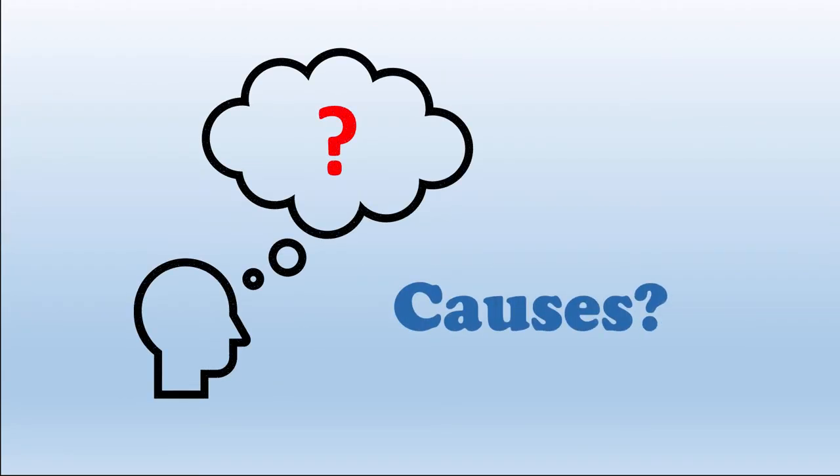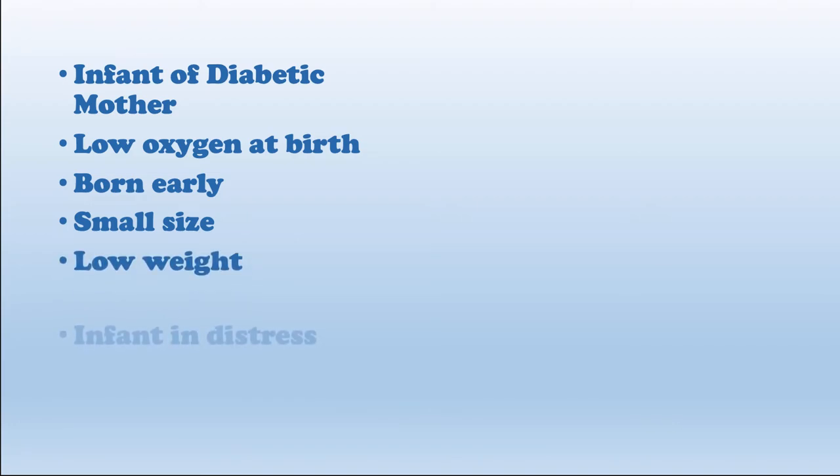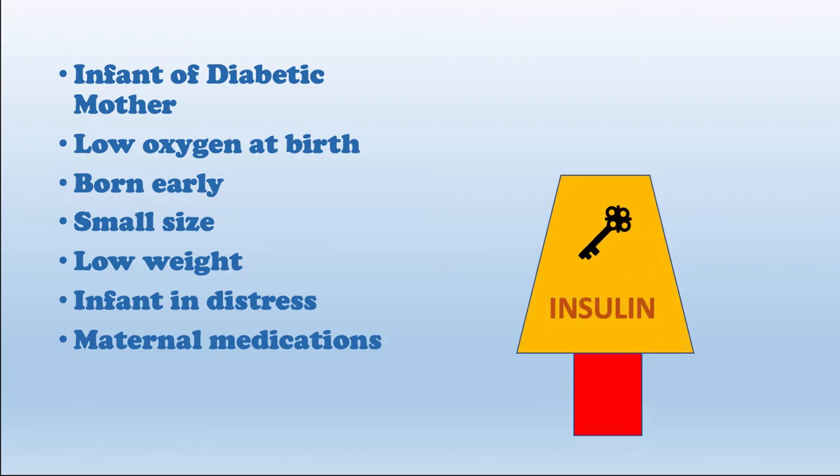Well, what typically causes hypoglycemia in newborn infants? Hypoglycemia can be seen in infants of diabetic mothers, if there's low oxygen at birth, if they're born early, born small in size, if there is a low birth weight, if the infant's in distress, and some maternal medications can also cause hypoglycemia. The most common cause of hypoglycemia is due to high levels of insulin.